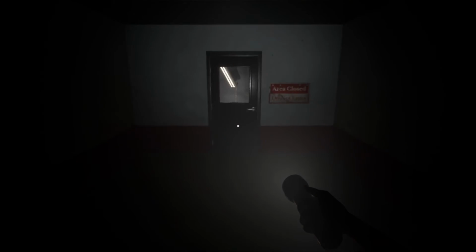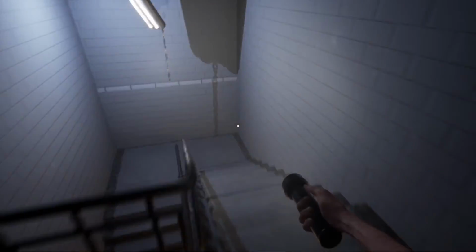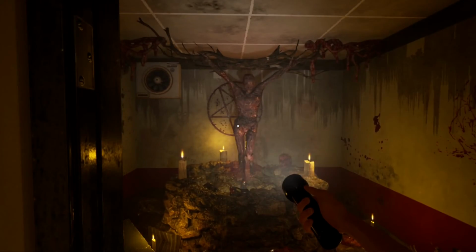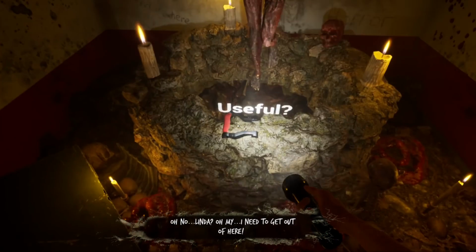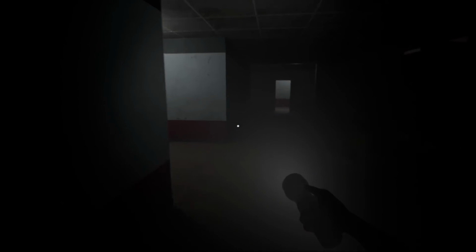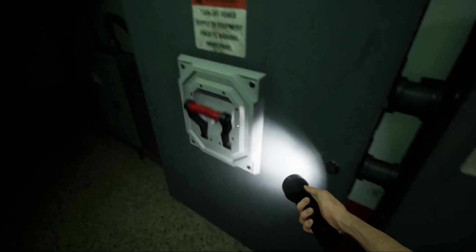Oh god. Do not enter. Area closed. We gotta go, don't we? We gotta go down here. Ain't no other place to go. Oh god. What the fuck? Oh no, Linda. Oh no, I need to get out of here. Run. Oh god. Linda. Oh my god, you got sacrificed. I'm so sorry, Linda. Oh, I feel bad. She got charred to a crisp.